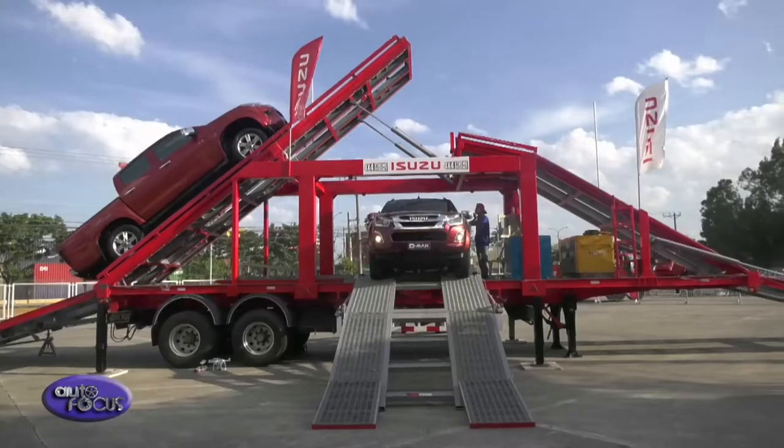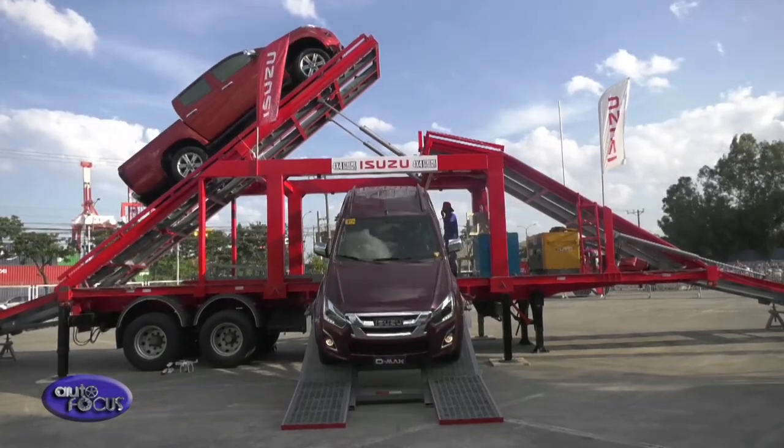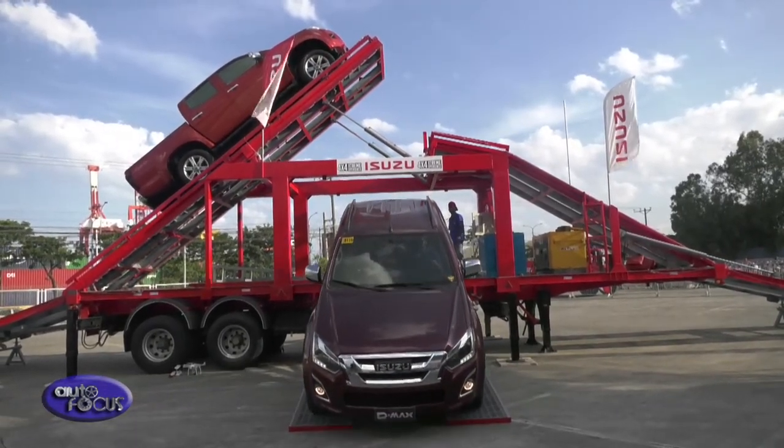This is an activity designed for the whole family, for the whole Isuzu family who have come here in Cebu for the first leg of the Isuzu 4x4 experience. So we'll be holding this event not only in Cebu, but in the coming months, we'll be holding this in Iloilo as well as in Manila and other cities around the Philippines.